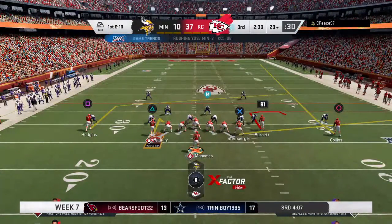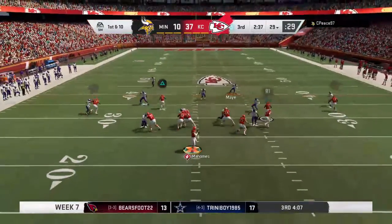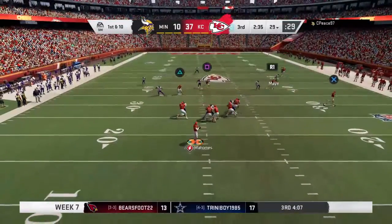Ain't no such thing as a loss. We taking wins. Mahomes now on 1st down.